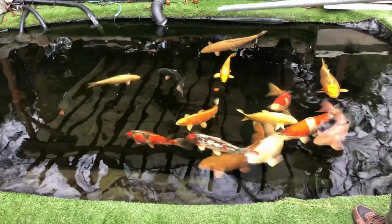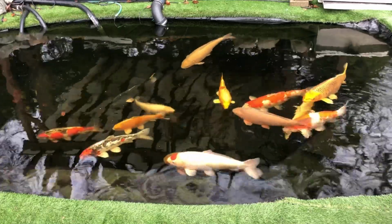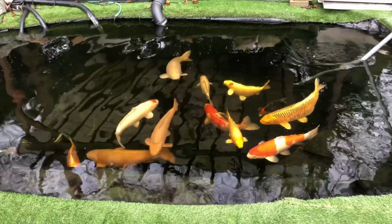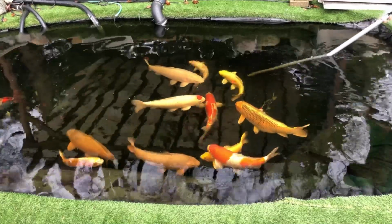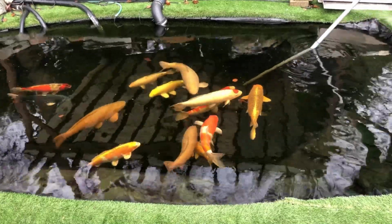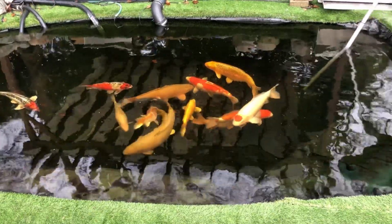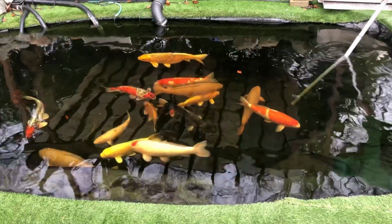I don't want to fall in. That's the problem with being pump fed. It's the amount of debris that does get stuck. And especially in this pond, the problem that I have is the curves, all the folds. The folds are my problem.